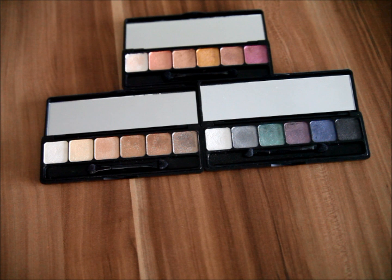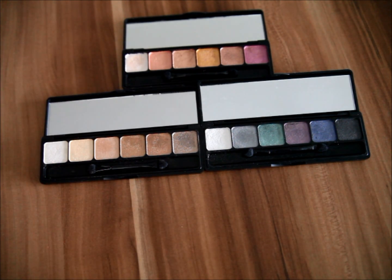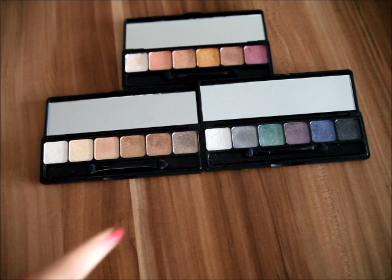This time, and even a bit uncharacteristically for ELF, the naming is spot on, meaning that the Naked palette really has just naked tones, and the Sunset one has kind of sunsetty tones, and the Smoke one has dark jewel tones. All of these eyeshadows are shimmery, very shimmery. I would call them metallic. So let's go on to the live swatches.